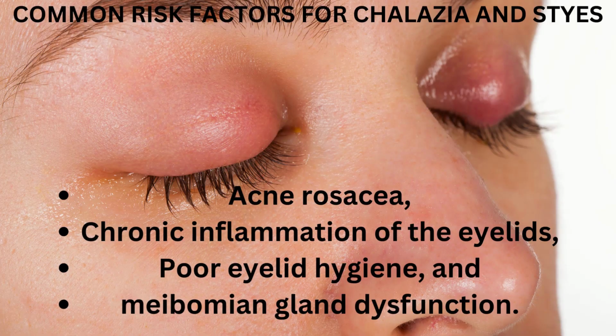Who is at risk for chalazion and styes? Some individuals are more prone to developing a stye or chalazion than others. Common risk factors include acne rosacea, chronic inflammation of the eyelids, poor eyelid hygiene, and meibomian gland dysfunction.